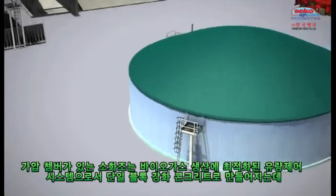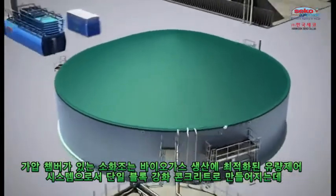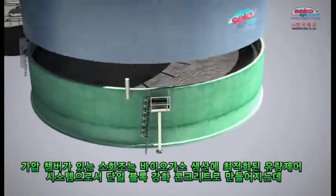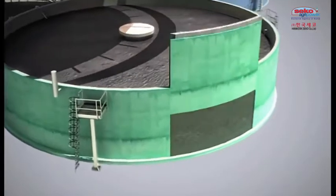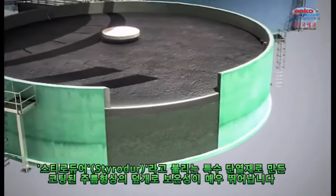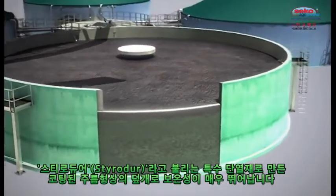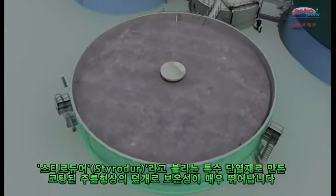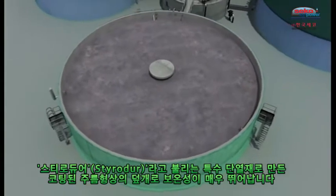The digesters, with pressurized chambers and flow control systems for optimized biogas production, are all constructed from single-block reinforced concrete with great insulation properties, thanks to a covering which is made of a special insulating material called styrodur, and to a coated corrugated covering.